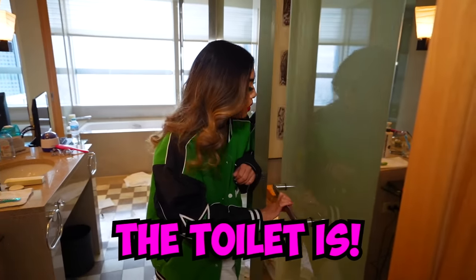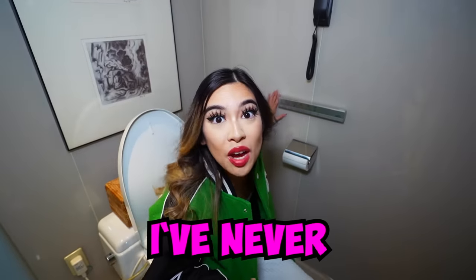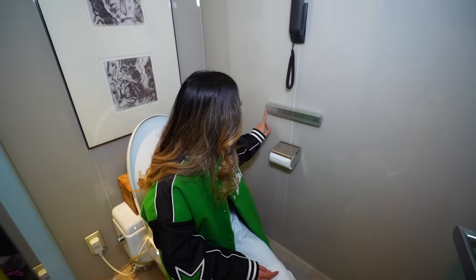Look how cool the toilet is. Oh, it even opens by itself. I've never seen a toilet with this many buttons. I wonder what this button does.